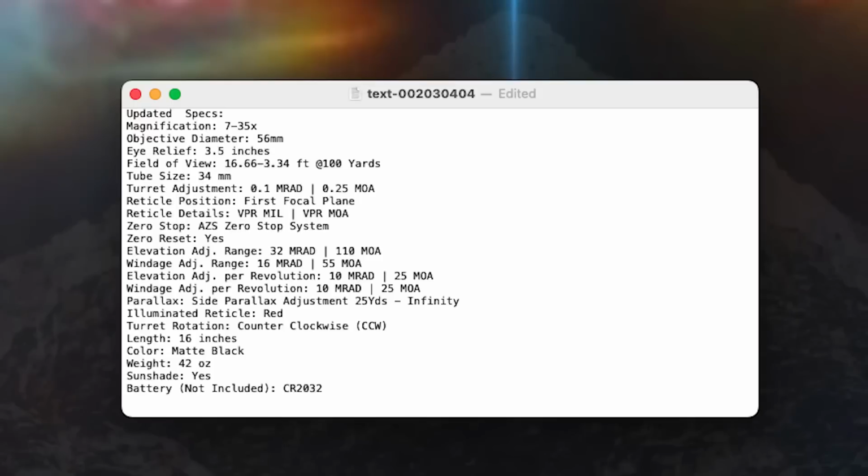Or the specs. Okay, so the field of view, again, at 7 power, is 16.66 feet. When you zoom all the way in, you're shrinking the entire field of view of the scope. At 35 power at 100 yards, you're looking at 3.34 feet. So you get a nice close-up view of your target. That's good for when you're zooming in. And when you need to zoom back, 7 is still kind of on that edge of usable for even normal stuff.